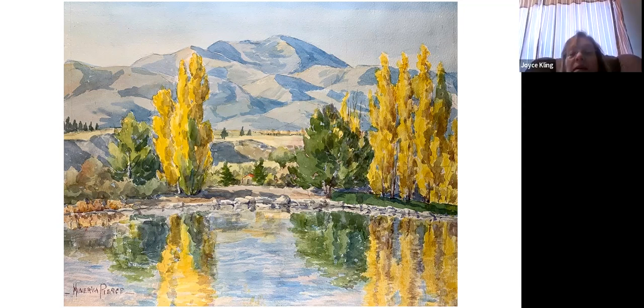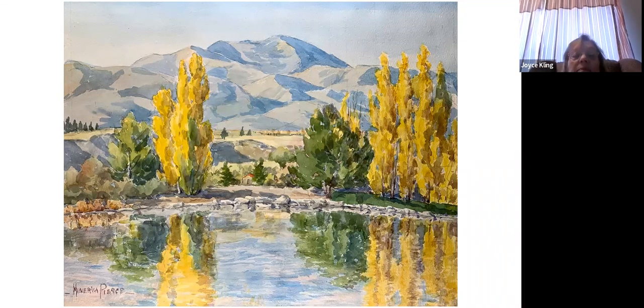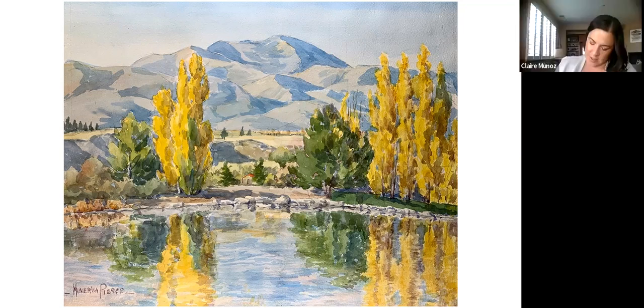It does to me, because the tall yellow trees remind me of the cottonwood trees in the fall as they turn. And the mountains in the background, the colors that they are, looks like Nevada. So Joyce, it's feeling familiar. The colors, the trees, the cottonwood trees feel like something you've experienced here before. Who else is feeling like this? This looks familiar.